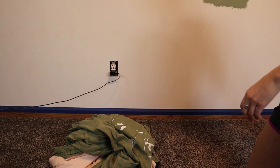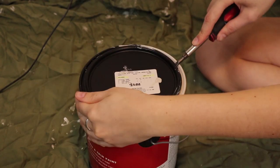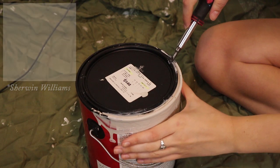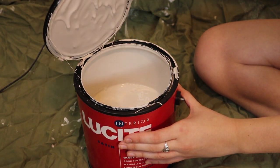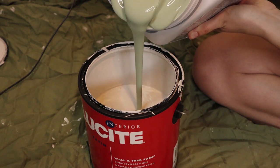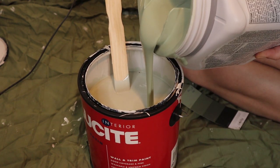So basically what I ended up doing for our green paint color is taking a very light gray that I had, I believe it was Whiskers by Benjamin Moore, and mixing our green color right into that can. I already had about half a gallon of that gray color, so I decided to just mix the green into the light color little by little. That way it was really easy to see exactly where my color was.